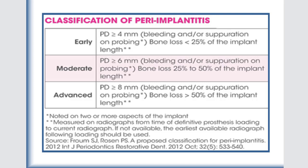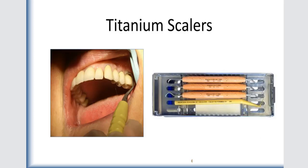Now with Glycine and Air Clean available, anybody that comes in that has an implant is going to get treated with Glycine around the implant to prevent this and remove the biofilm that we know is there. I don't want to see anything go moderate. I want to keep it in the early moderate stages, no advanced peri-implantitis on my watch. So we really developed that protocol.